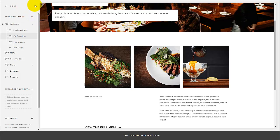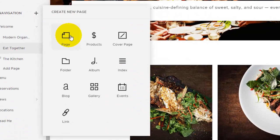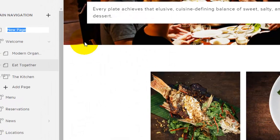and the screen will shrink a little bit to reveal the menu bar again. If you want to create your own page, just click plus and create your own page here. Or you can create a cover page, you can add products, you can create an album, you're a musician, create a gallery or a blog, etc. So I'm going to click page just for demonstration purpose here.